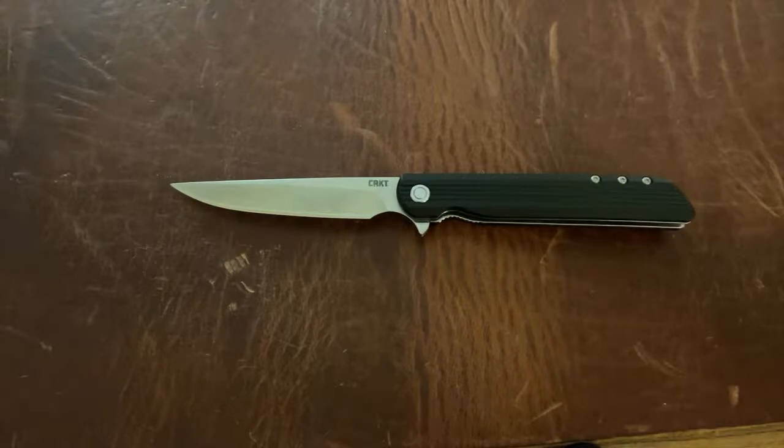The Turismo and Collateral were supposed to have the SLT spring-loaded flipper tab like the ZT-GTC collaboration. 0055. What happened to that? I don't know.